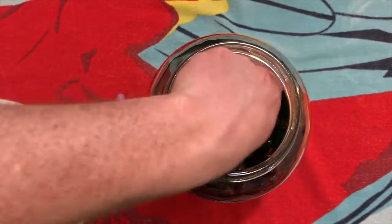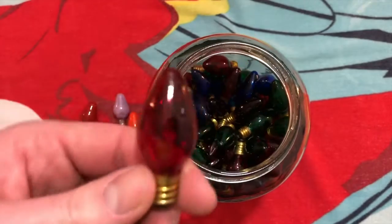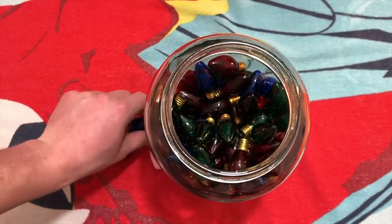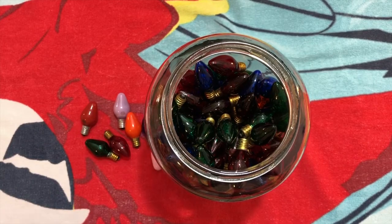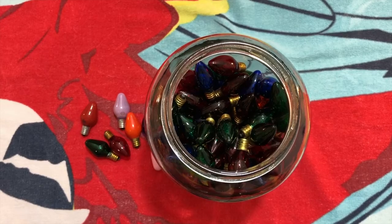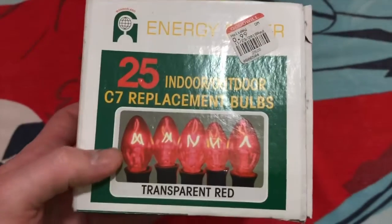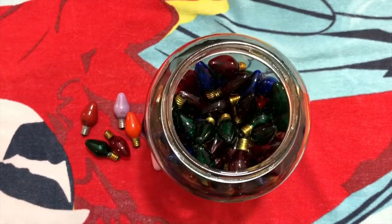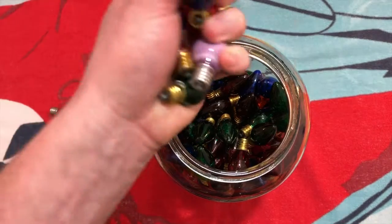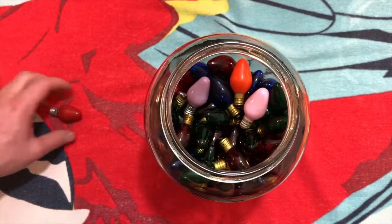But most of them are just these standard green, red, and blues, which probably came from one of these boxes, because they look identical in manufacturing to those. So I'm guessing somebody bought some of these boxes of bulbs, put them in there as a decoration, and that was the end of the story. And they must not have wanted it anymore, because, well, here they are.